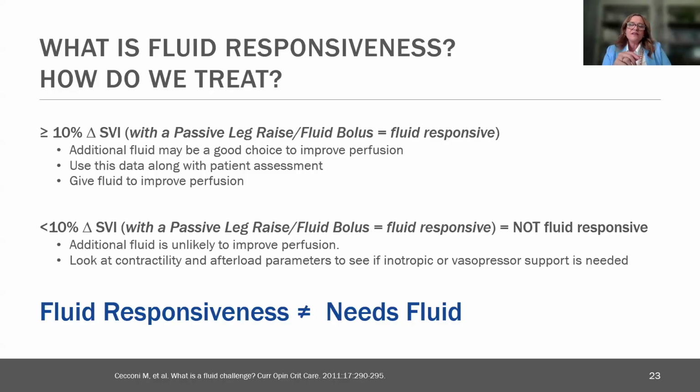And one other thing I think is important to mention is just because somebody is fluid responsive does not mean they need fluid. But I would also venture to say that most patients that you have on a non-invasive hemodynamic monitor are probably on it for a reason. They're probably either hypoperfused or hypotensive. So, in those patients, when they are fluid responsive, fluid may very well be a good choice for the patient to improve perfusion.